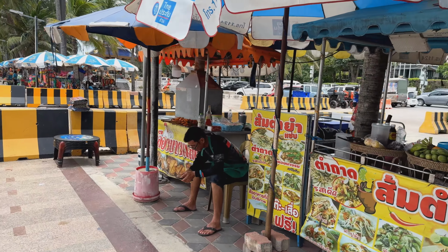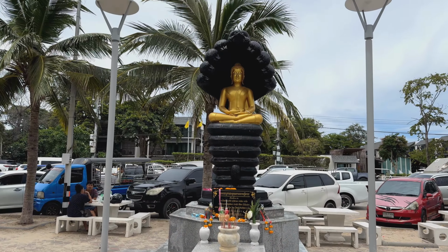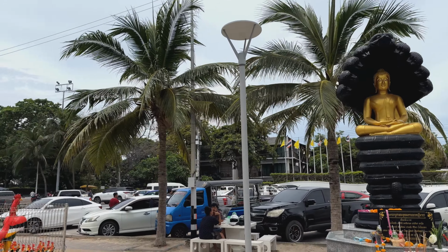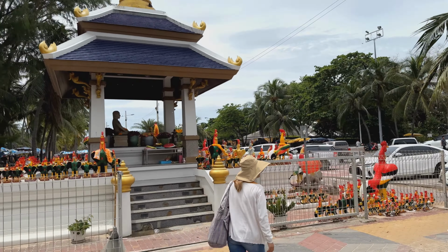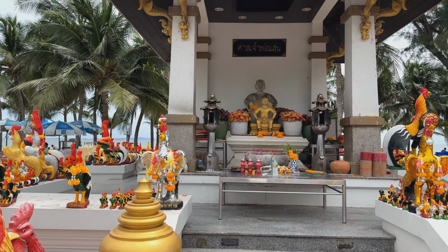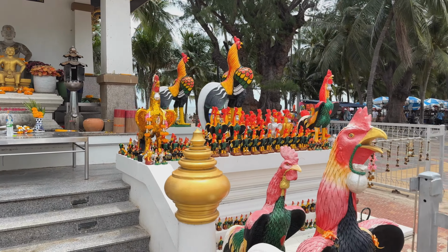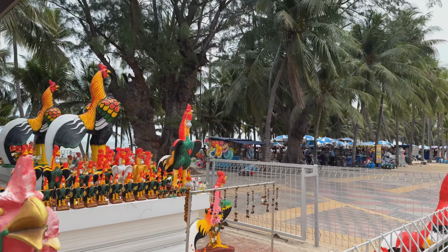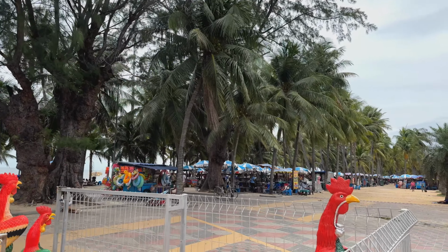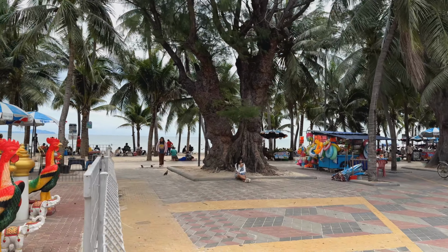And som tam, all the normal Thai food, but right over there is the little shrine. I have a little Buddha here with the Naga. And then the shrine over here with all the chickens. And then there will be somebody important up there. Yeah, I'm not sure who the figure is, but it's supposed to be the spirit that takes care of the people here in Bang Saen. The spirit will protect them from like storms and all of that.